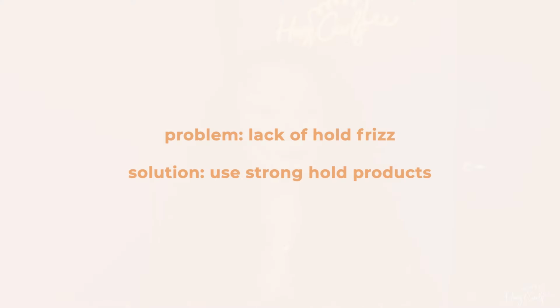A solution for lack of hold frizz is to use stronger hold products. This is very common in humid environments. Your hair may grow and grow and grow, that type of frizz. So after using a curl cream, moisturizing your hair in humidity, you want to use a strong hold gel or a hairspray to lock your hair in place and help your curls last from wash day to wash day, especially if you're going to be out in the elements.